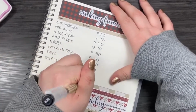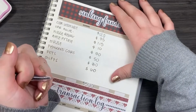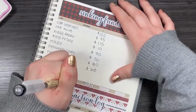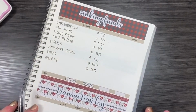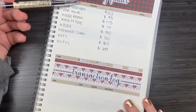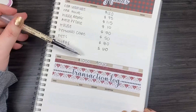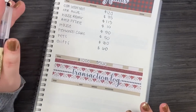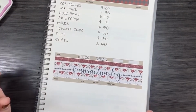So my total that I'm funding my sinking funds with this month is $560, and my beginning balance right now is right around $1,000. And then down here I just have my transaction log so I can keep track of anything that I'm purchasing from my sinking funds. That way I can see what's being spent actually. So that is about it for my sinking funds.